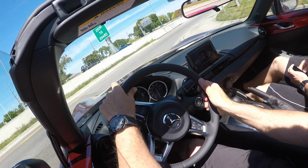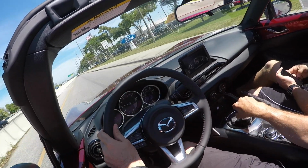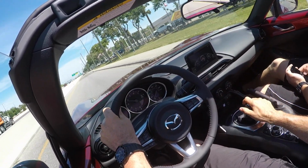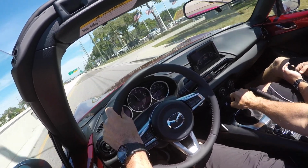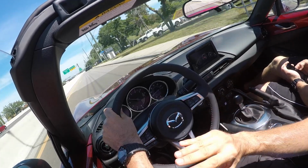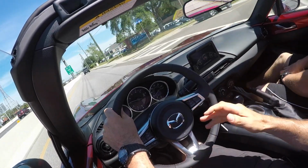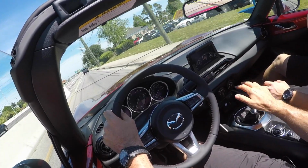Guys, we're rolling out of Furman Mazda. We're in the 2019 Mazda MX-5 RF. Right away, I love this 6-speed transmission. We got the top down. Really, really smooth. The way that the power is delivered is so smooth in this car, and that's to be expected being naturally aspirated, but I'm very pleasantly surprised.